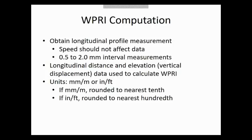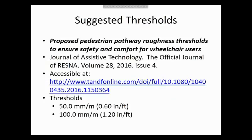And then we also have a precision for how to round data based on whether you're measuring in millimeters per meter or inches per foot. And then there's also a paper that should be publicly available. I think we might have a link towards the end of the slide. It shows why we proposed the thresholds that we did, like I showed earlier, which are 50 and 100 millimeters per meter, or 0.6 and 1.2 inches per foot. So hopefully that gives a good background of how we went through the study, how we came to our conclusions, and how those conclusions are going to lead to changes throughout the pedestrian pathway infrastructure.